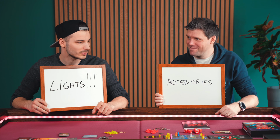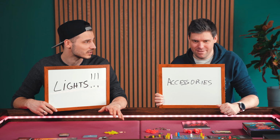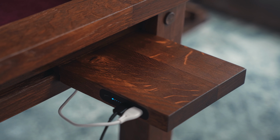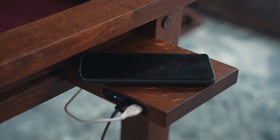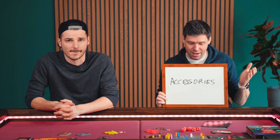It's all controlled with a power bank right there. It's easy to charge. You can use the lights 4 hours straight without any charge. You can also plug it in. It's a phone charger as well. You just place your phone on top of the power bank and it charges. Just the small features that make this table really cool. So yeah, accessories. After we're done filming, I think I'm just gonna go for a little game of Final Girl.